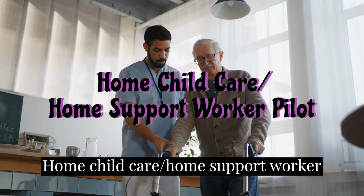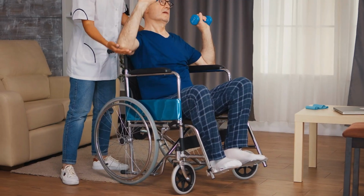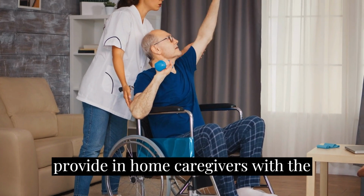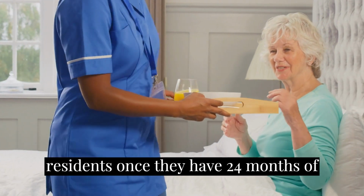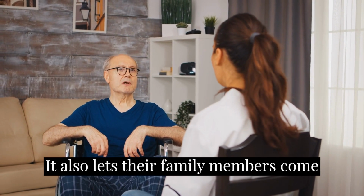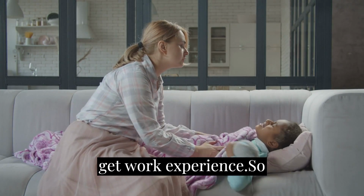Home child care / home support worker pilot. The home child care provider and home support worker pilots provide in-home caregivers with the opportunity to become permanent residents once they have 24 months of eligible work experience in Canada. It also lets their family members come to Canada to work or study while they get work experience.